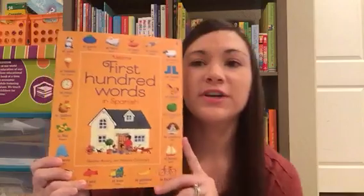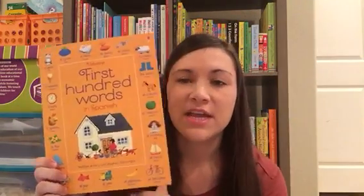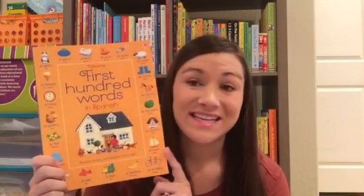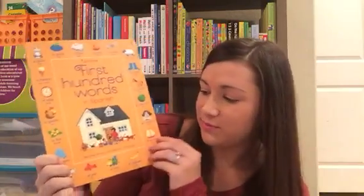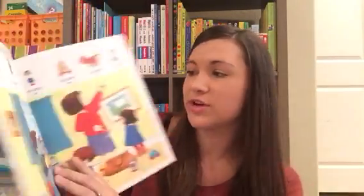These are some of my favorite nonfiction books, and I really think that no one does nonfiction books like Usborne. I've been blown away. So first I want to show you the first 100 words. This one's in Spanish, but we also have it in English, German, French, Chinese, and the illustrations are by Stephen Cartwright, so of course they're gorgeous.